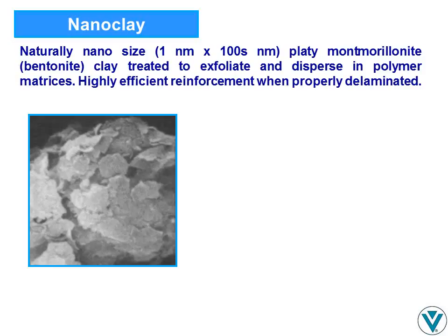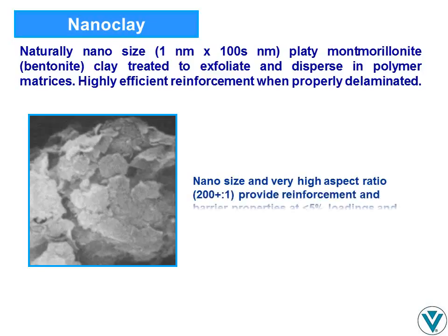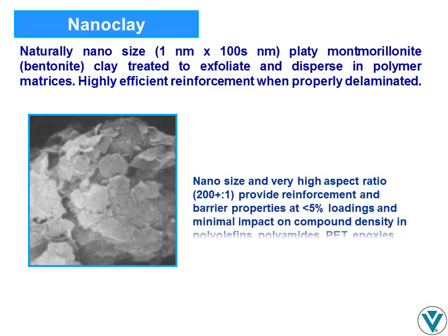The coating on the clay facilitates the lamination so that the platy clay crystals can disperse in a polymer matrix and provide reinforcement and barrier properties at low loadings, typically less than 5%, and with minimal impact on compound density.